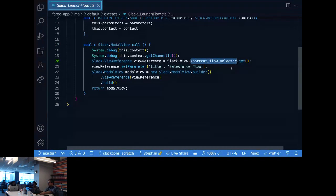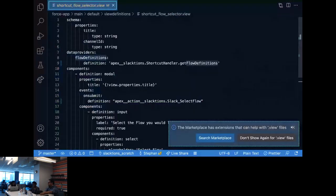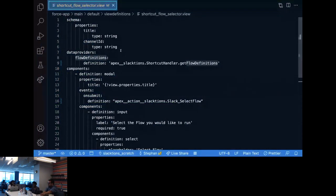And so if we go and look at what that view definition looks like in our SFDX project here, we have view definitions as a metadata item now, and I can look at my flow selector. And here I have a YAML definition that's going to construct that view. And what you'll see here is our component is defined as a modal. We can pass properties in through the schema here into our modal. We can create data providers that will go and query Salesforce when this UI is loaded, and then provide input fields here to collect information.